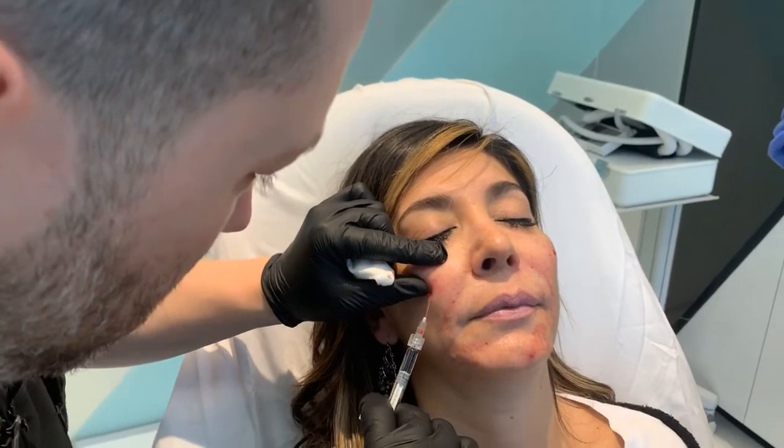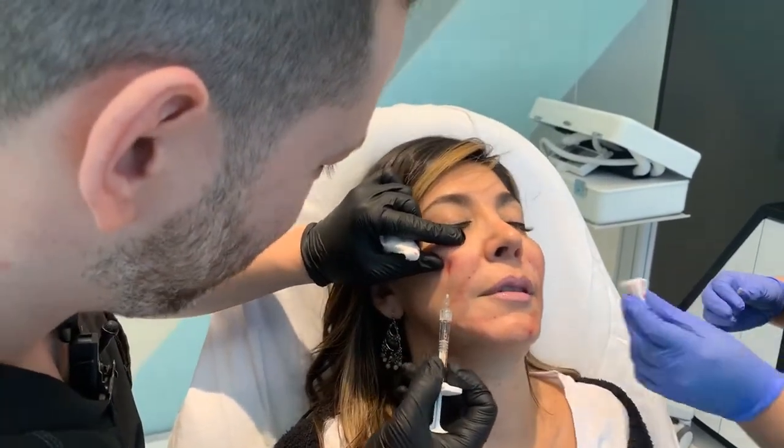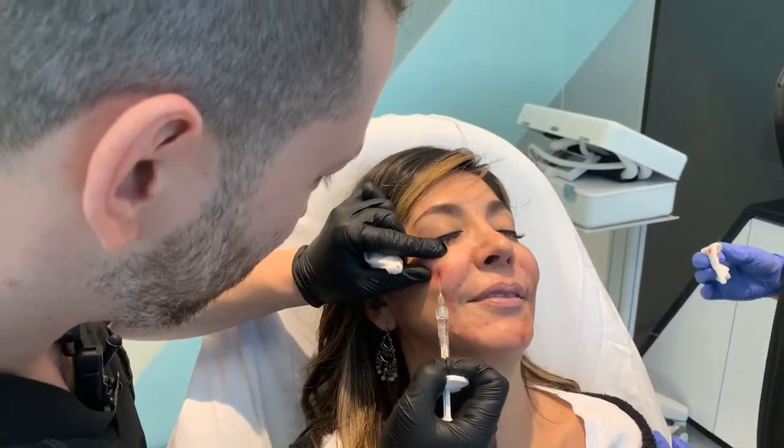Good. Turn to the left a little bit with your head. Left, left. Oh, sorry. Everyone seems to do that. I don't know why. It's just a natural response. It's okay.